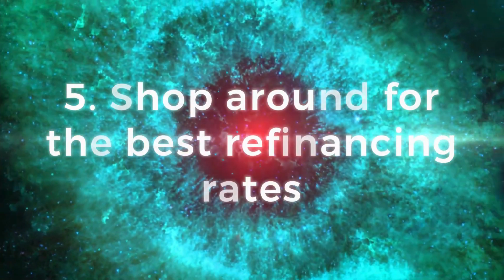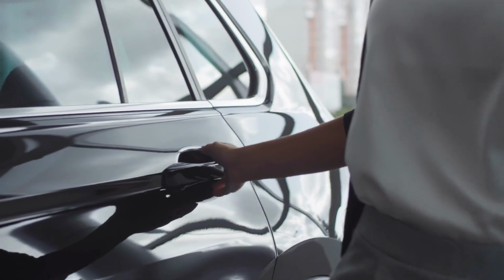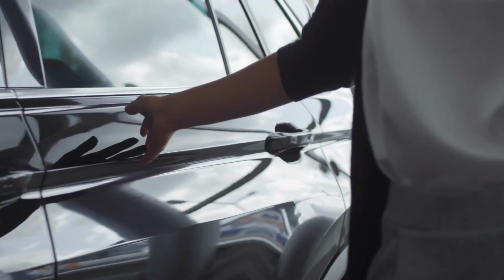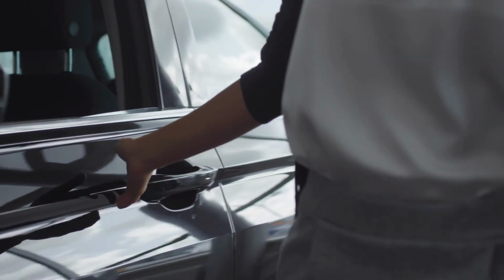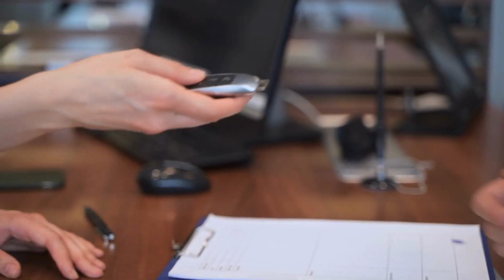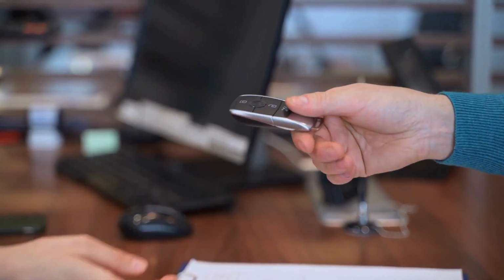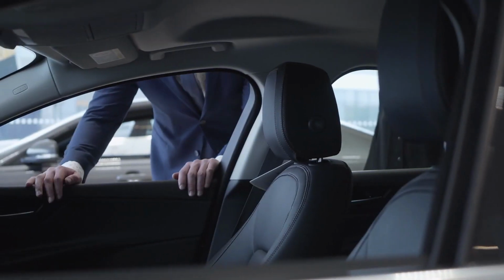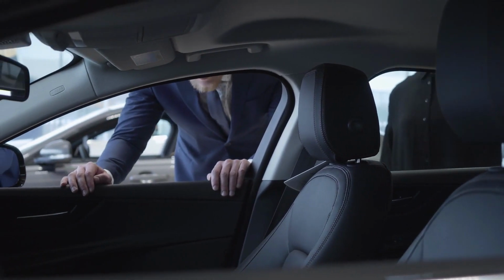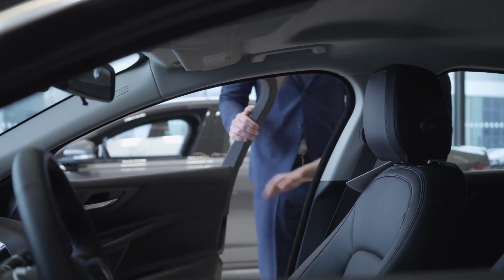Number 5, shop around for the best refinancing rates. All lenders weigh your credit score, financial history, and eligibility differently. If you decide to refinance, start with the bank or credit union that you use for other services. Some financial institutions offer discounts on interest rates for existing customers. Then compare the rate offered by your current bank with rates from other lenders to get a clear view of what top lenders are offering.